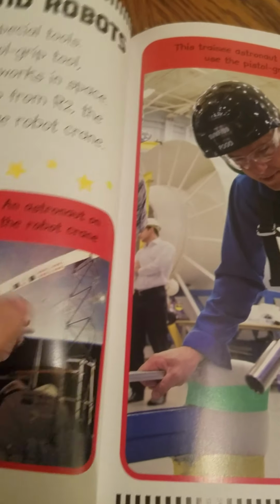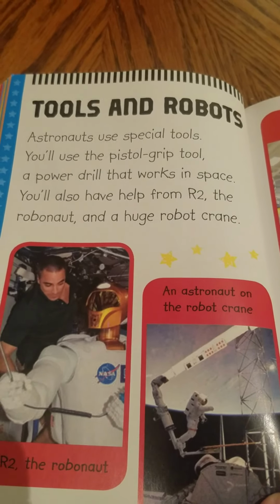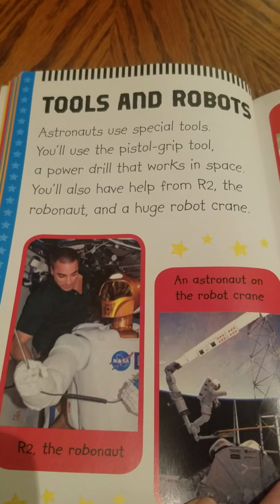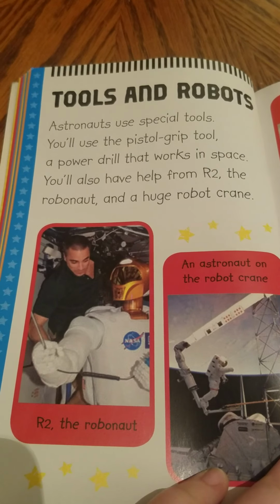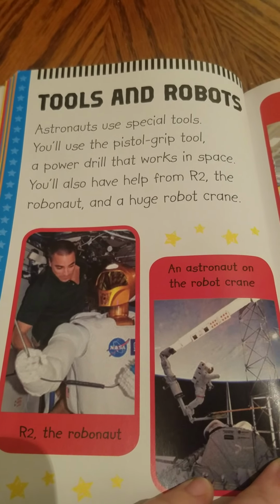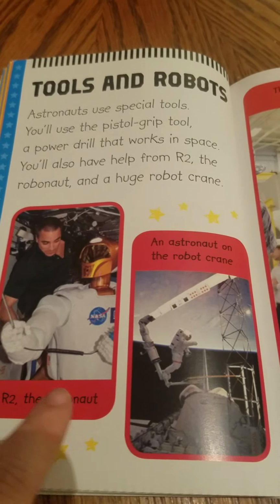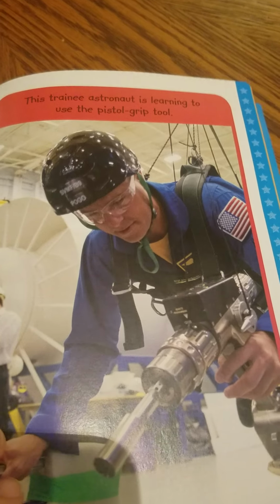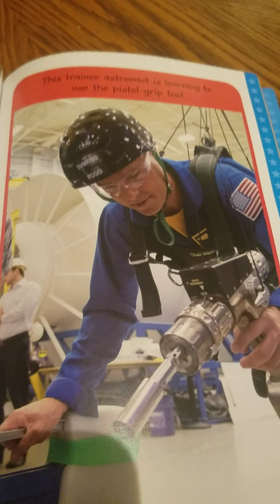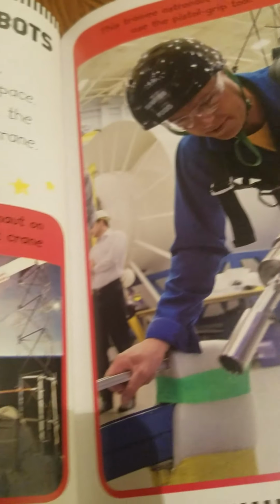Oh my. Tools and robots. Astronauts use special tools. You'll use the pistol grip tool, a power drill that works in space. You'll also have help from R2, the robonaut, and a huge robot crane. Wow. This trainee astronaut is learning how to use the pistol grip tool. It looks kind of like a drill, doesn't it, friends?